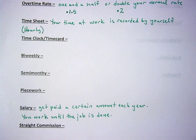For example, at the high school, the salary teachers are just expected to show up at a certain time and leave at a certain time. They have to be here this amount of time minimum. But if you're a para working here, you get paid on an hourly basis, depending on how much they need you that week. And so they keep track of their own hours and turn them in and get paid that way.